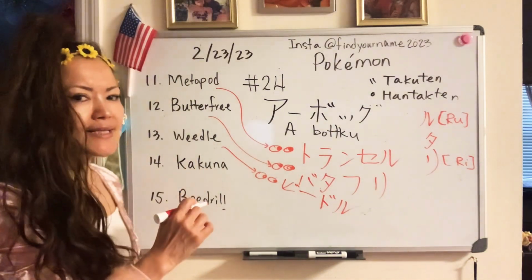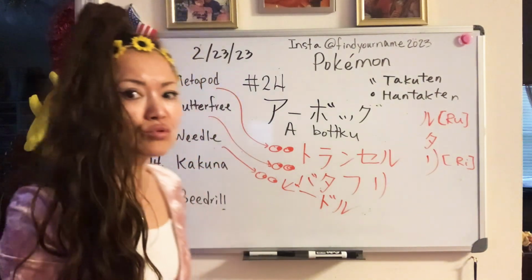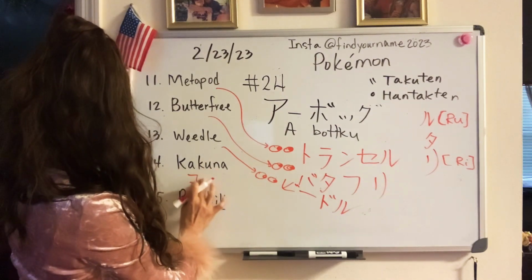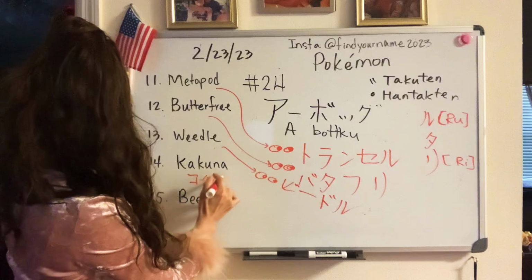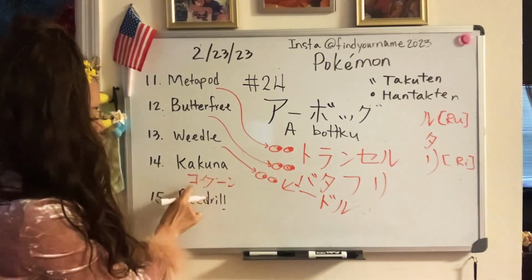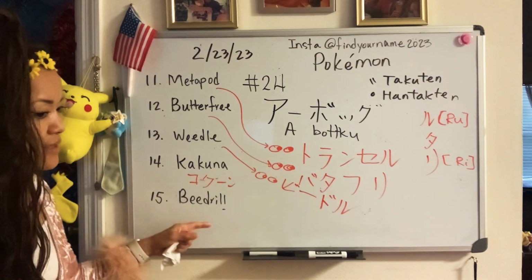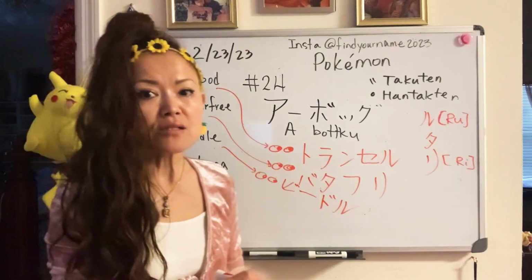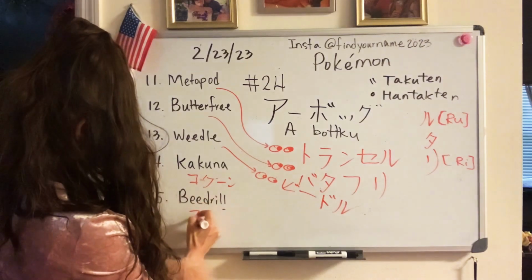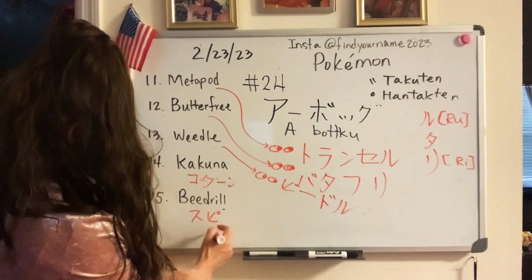Let's go number 14. Kakuna. How do you say Kakuna in Japanese? Kokun. Kokun. 15, last one, B. The B is so fast. What is it? Spear. I want you to think. Speed. Spear. S. He. With handakuten change to pi.